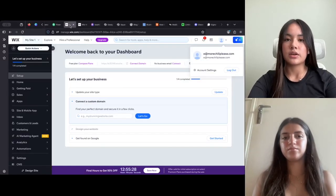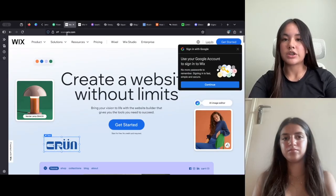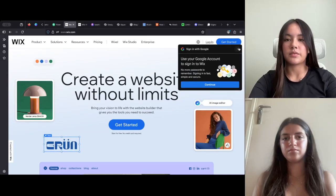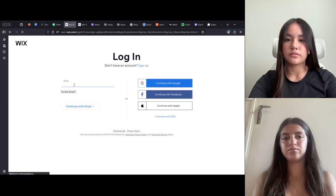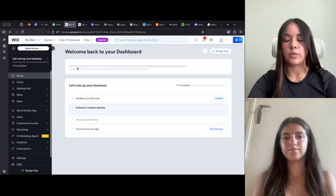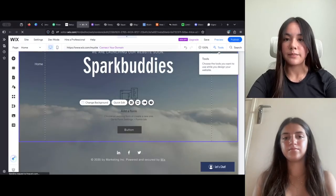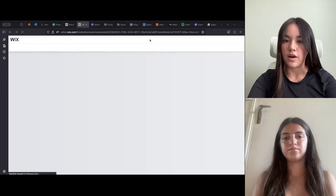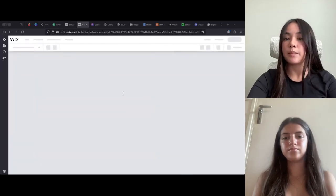Let's look at Wix. Wix, we can look at the first subdomain if I log out. Here it is just www.wix.com. So the subdomain is www. Then once we log in, we can see that it becomes manage.wix.com. And then finally, if you go onto design, it becomes editor.wix.com. And so each is a distinct app, basically.